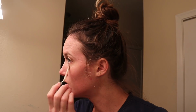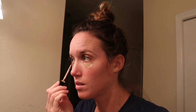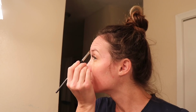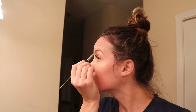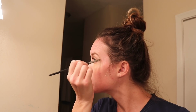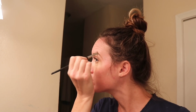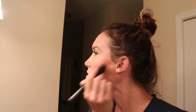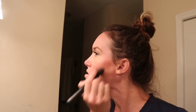I don't really put on a whole lot of makeup just because I am going into the hospital and I'm going to be all gowned up head to toe in PPE, and it's not the most glamorous of jobs, especially right now. But I do want to put a little bit of makeup on just because it makes me feel better and I want to. So I do a little bit of Bare Minerals concealer under my eyes. I also have the Anastasia contour kit, which I use for my eyebrows, as well as a little bit of bronzer on my cheeks, just so I don't look like I rolled out of bed at 5 a.m.